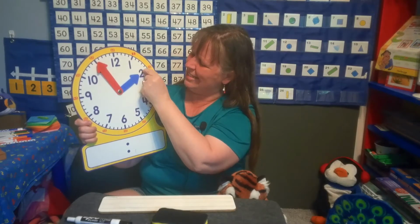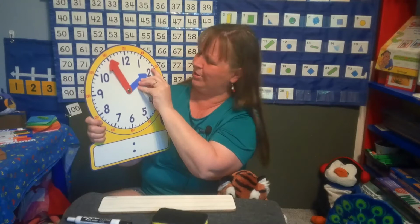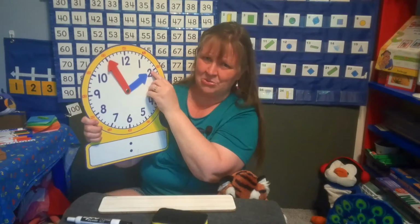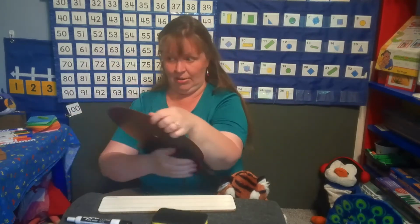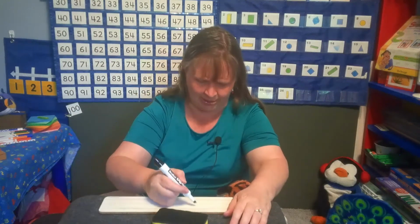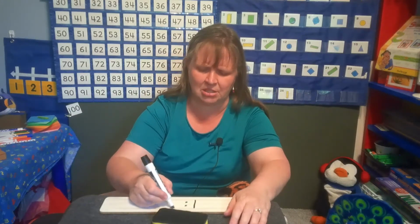It's just at the edge. Can you see that? It's pointing right at the edge of one land. It's gone past the 1. It's almost to the 2. Almost. Because it's almost to the o'clock. It's almost to 2 o'clock. So it's 1:55. Wow, that took a lot of thought. How do we write that? Well, we need a 1. Okay, and then a dot, dot. It's a time, so it's got to have the dot, dot, right? And then 55. A 5 and a 5. Well, that makes sense.